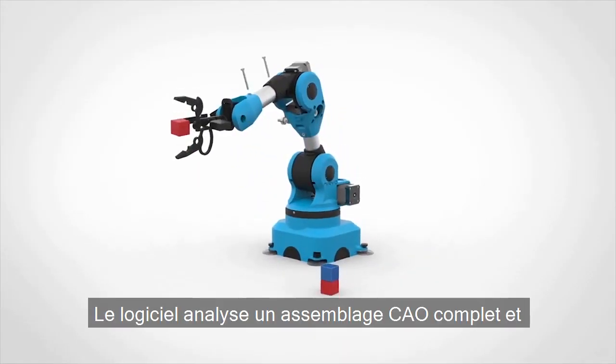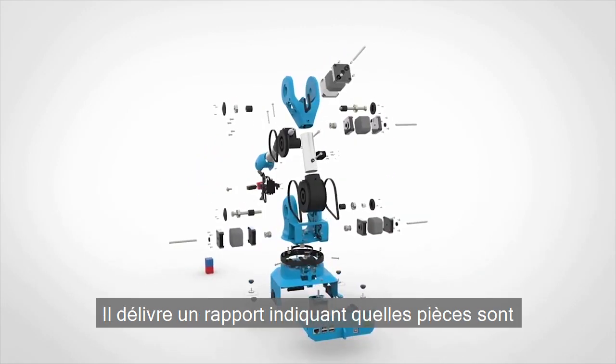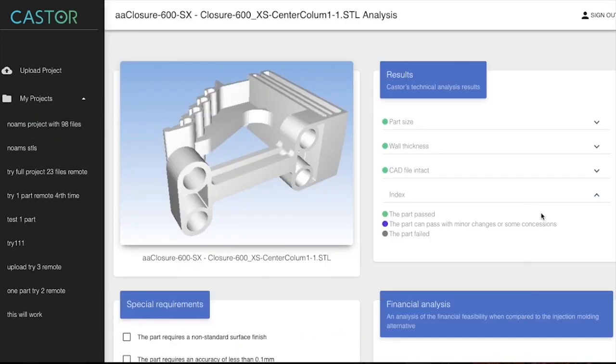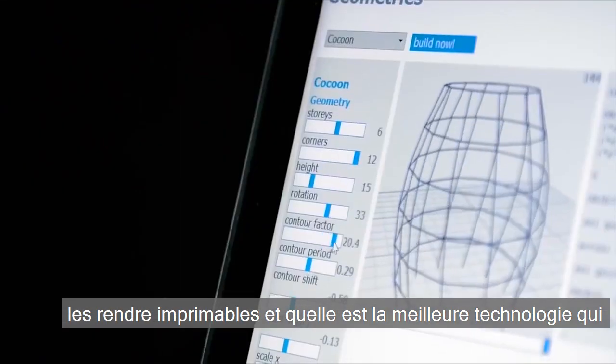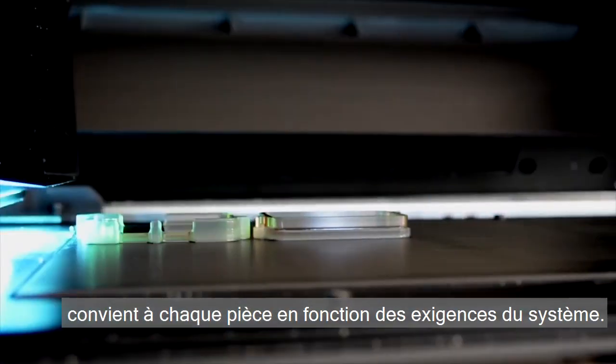The algorithm takes a look at a full machine BOM, bill of materials, database of parts, and it gives you a report of which parts are printable, which parts are not, what changes need to be done in order to make it printable, and what is the best technology that suits your part based on the system requirements.